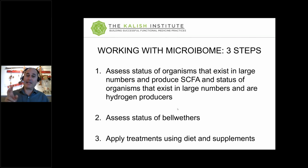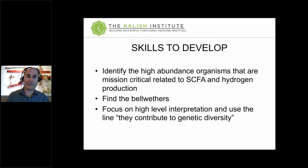Second item, assess the bellwethers. Those are the 3 super key organisms. If nothing else, we're going to hope you remember those 3 organisms, and you can look at them on every one of these tests going forward. Just look at those 3. If they're high or low, you'll already have something to talk about. And then we're going to talk about treatments using diet and supplements. And if you don't understand everything in this hour, then you can sign up for my training program that's about to start, and I'll teach you how to do this.